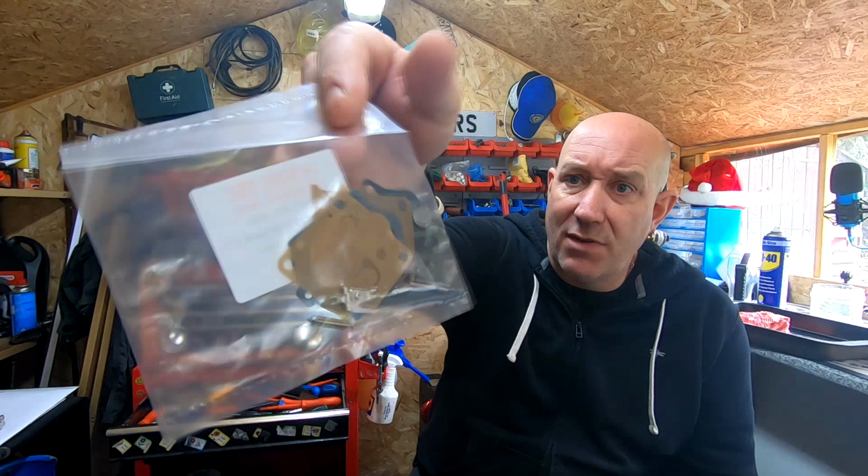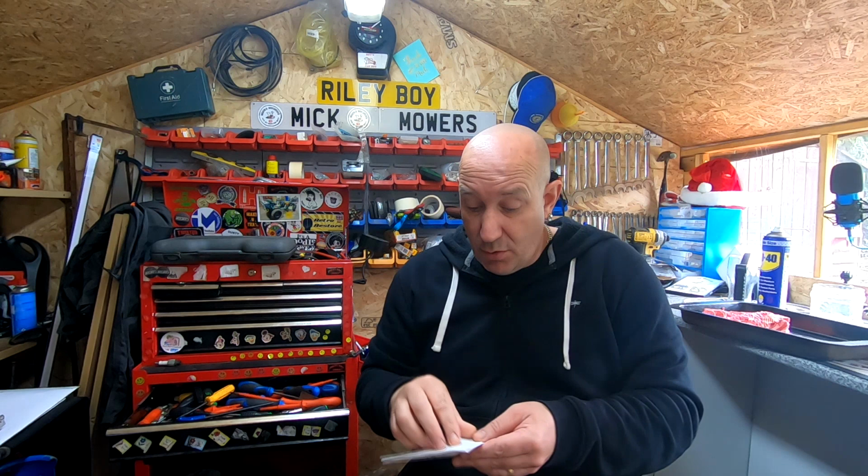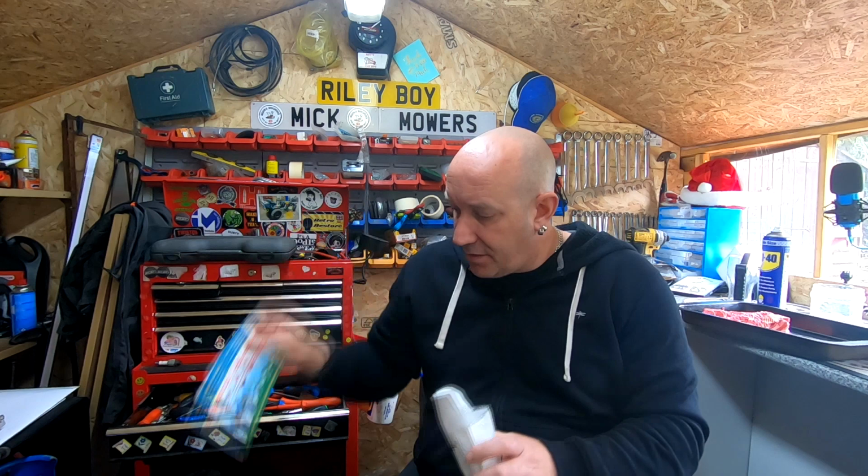This looks suspiciously like the same package. I don't know if I ordered two of these. I'm guessing it's come from the same company. Yet once again, another Garden Hire Spares one. And this is what we're waiting on too. This is a fuel line.